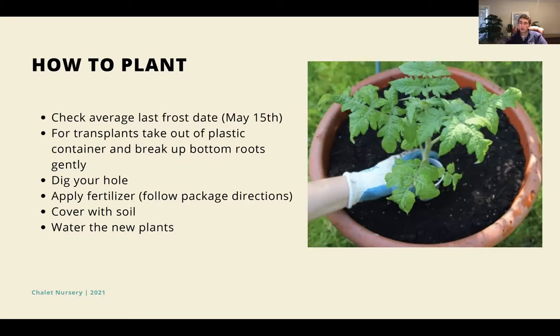For transplants, you want to take them out of that plastic container. Sometimes they get stuck in there. There's usually the square ones, so I like to squeeze the edges of the container and then gently pull, grasping the stem by the base of the dirt, and pull out, and that leaves you with a nice little root ball.